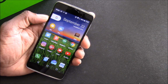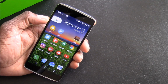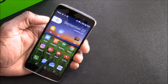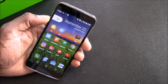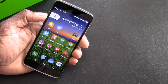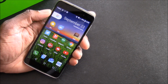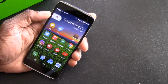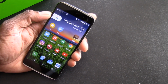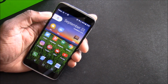Battery life on here. Now, at the beginning, I was averaging about, let's see, what was I averaging on here? I was getting about almost 5 hours. And I actually hit 5 hours, but now I'm getting an average of about 4 hours and 45 minutes or 4 hours and 30 minutes. And that's pretty good considering this phone doesn't have the biggest battery in the world, so it actually does really well.